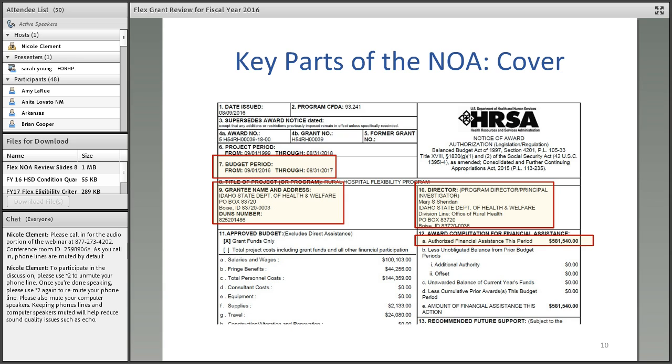So the first thing to look at on every NOA you get is what budget period does this apply to. If you've been involved in the grant program for a while, you know that you can get retroactive NOAs that make changes or deobligations in past program years. And if you don't catch what budget period that latest notice in your email box is addressing, you can get confused. Always check your contact information, name and address, and make sure that's correct. If those are wrong, notices may go to the wrong place.